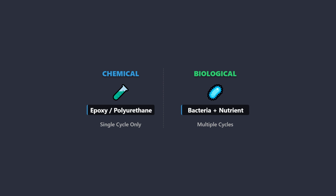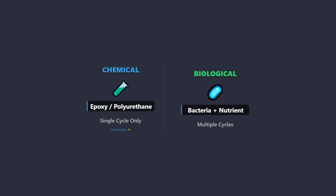Bioconcrete represents one approach to self-healing concrete. Alternative methods rely on chemical encapsulation systems. These systems typically involve embedding microcapsules filled with polymeric healing agents, such as epoxy resins or polyurethane, directly into the concrete matrix. When a crack intersects a capsule, the agent is released and polymerizes rapidly upon contact with the air or a catalyst embedded nearby, effectively sealing the fissure.